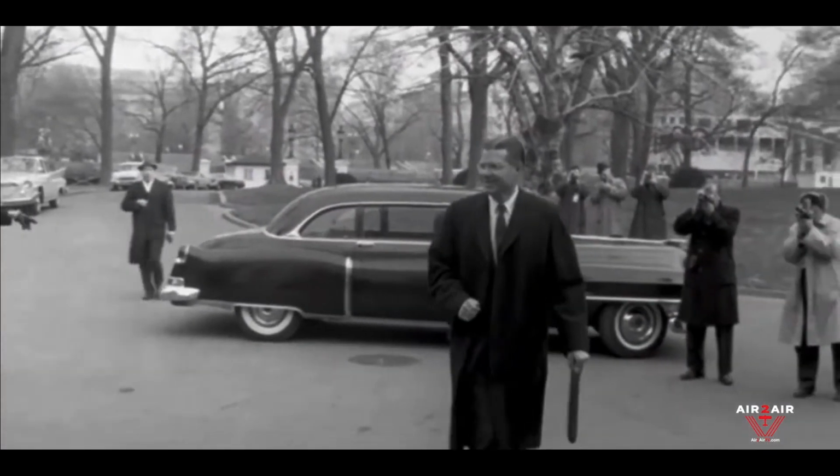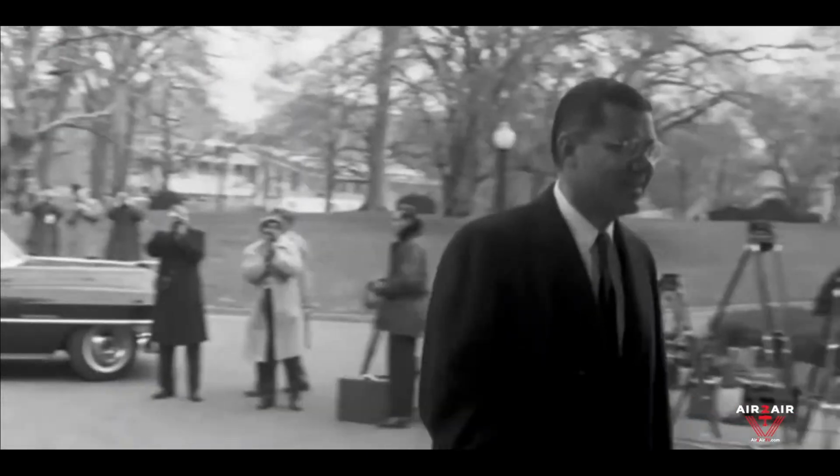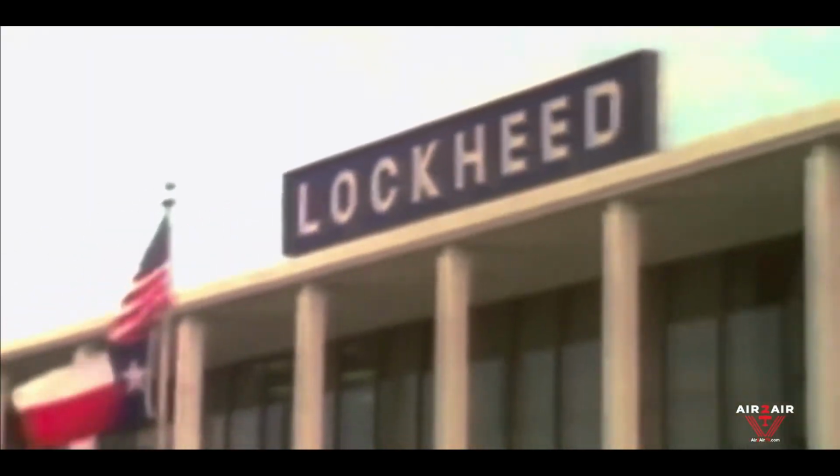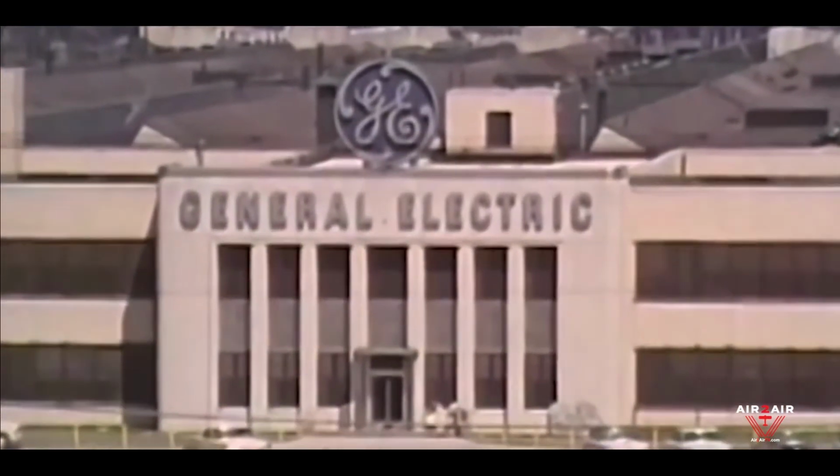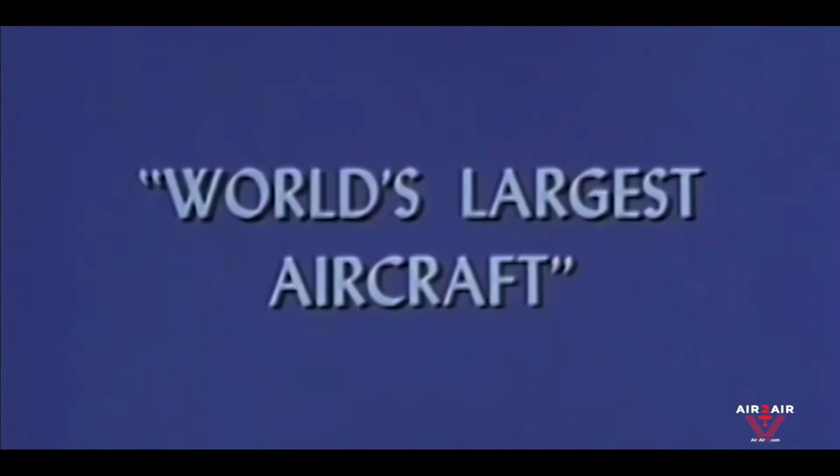The Pentagon announced the winners of the tender in 1965. The future heavy transport would be made by the guys from Lockheed, and General Electric would supply the engine for it. This is how the Lockheed C-5 Galaxy was born.